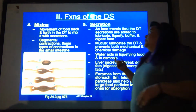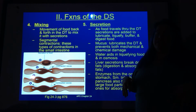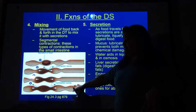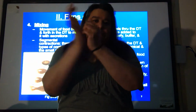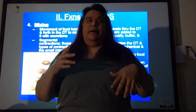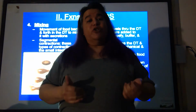Finally, or well, not finally, because there are 8 of them, but next, we've got mixing. This is the movement of the food back and forth in the digestive tract to mix it with all of the secretions. We've got segmental contractions in our small intestine. That's what this is, okay, that help to kind of mix everything up. Now, I know that your stomach moves around and basically helps to mix the food with the acid and the pepsin and things like that in your stomach. But most of the enzymes that we have come from our small intestine.